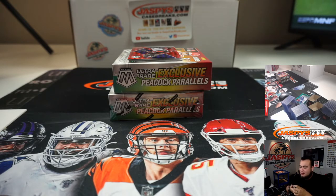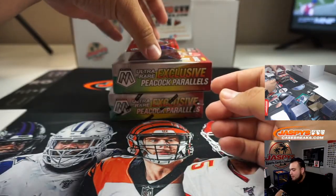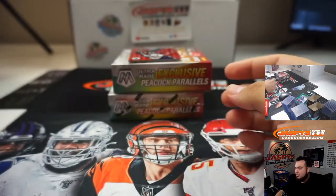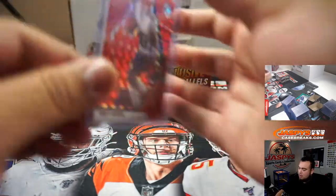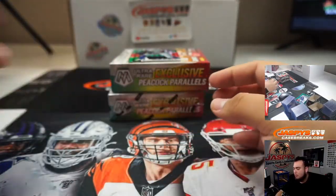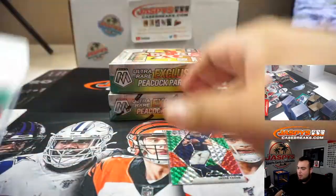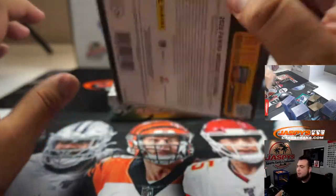Eric Sensala with the Bengals at number 8. There you go. Not too shabby. Ed Reed to 80. Sony Michel, Patriots. New starter, maybe, for the Colts? Jonathan Taylor? Jeremy Merle with the Colts. Michael Pittman Jr. and Jacob Eason. Wow, three straight Colts rookies. There you go, nice break for the Colts right there with those cards.